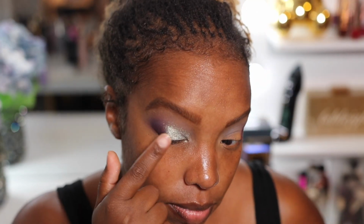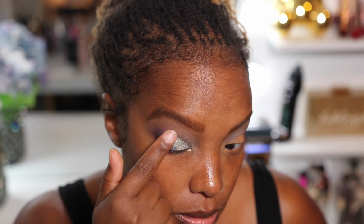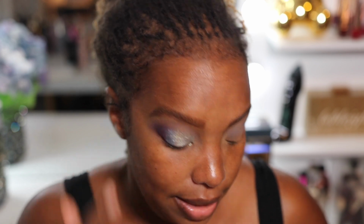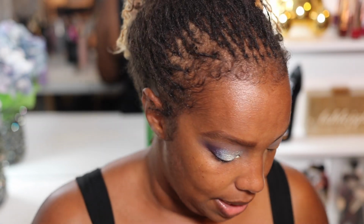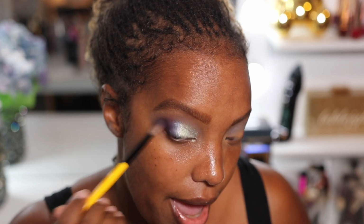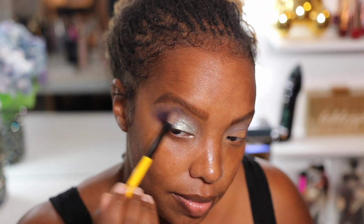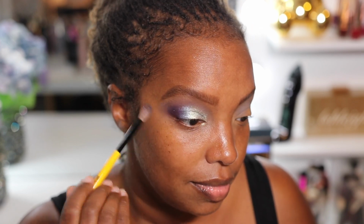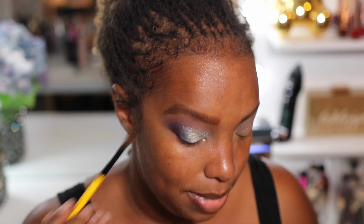Boom, boom, boom. Ooh, pretty. This palette, honey, it has not been failing me. And I'm going to beef it back up with Sinister. And I'm just going to wipe the brush off again and go back in with Deep Slate, which was our gray. Because you know, I'm a serial blender. I blend and blend and blend till my little heart is content.